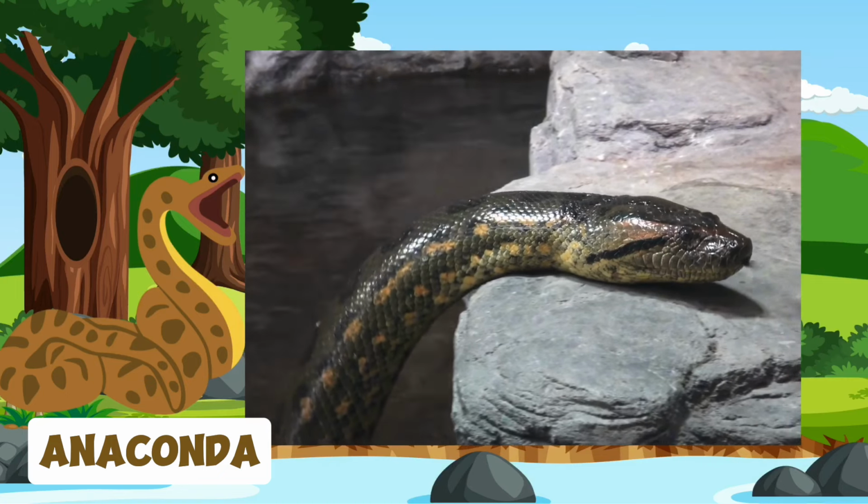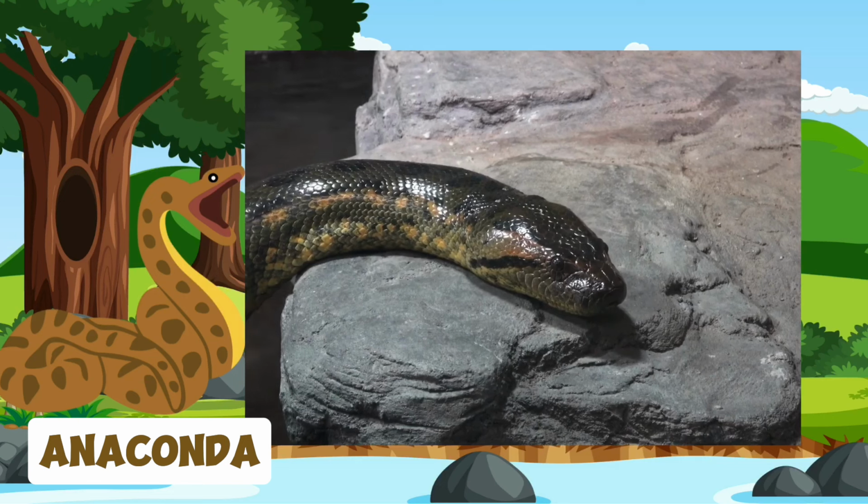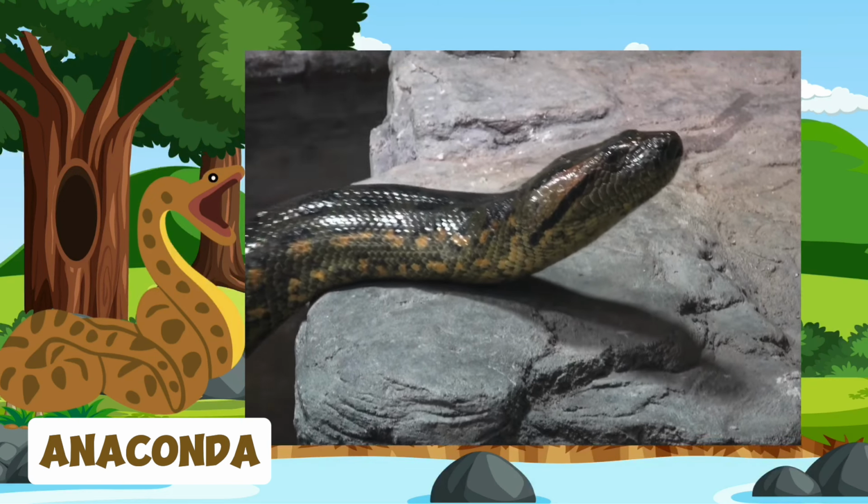Anacondas are big snakes that love to swim in rivers. They can squeeze their prey tightly. Can you slither like a snake?